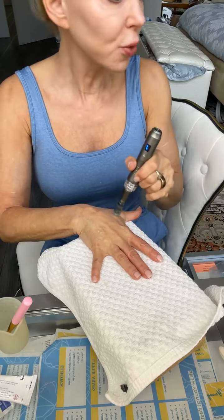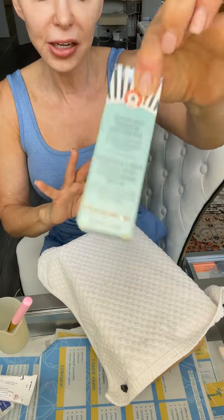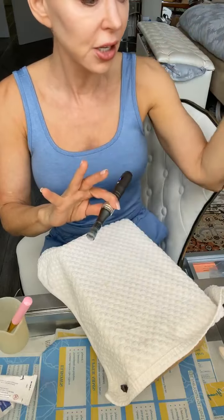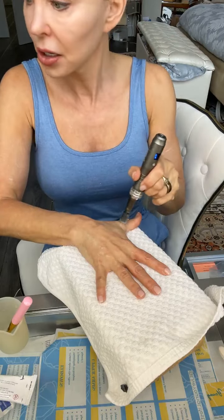The reason I gave this as a giveaway as well is that this is the niacinamide. Niacinamide will lift dark spots. And a lot of times we get dark spots on the other side of our hands, right?